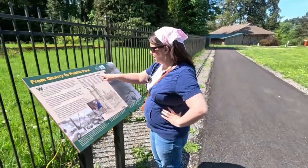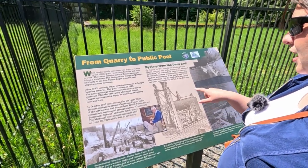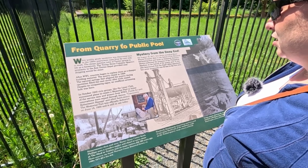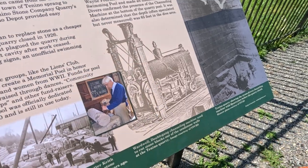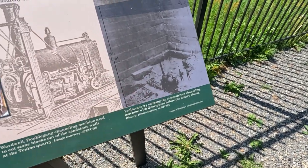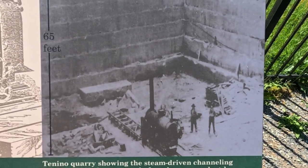Yeah, I guess in 2017, divers dove to the bottom of the pool and confirmed the presence of the channeling machine at the bottom of the quarry pool. Right, so here's the steam engine I was talking about. Okay, here's a picture of it. Yeah, so see, this stuff is all at the bottom still. It's 65 feet in the dive area.